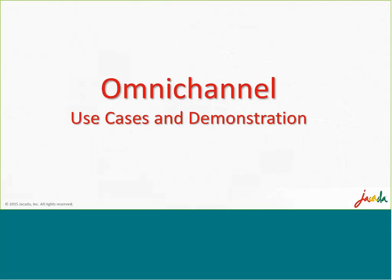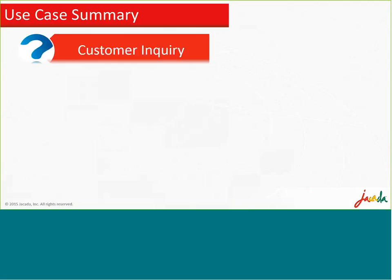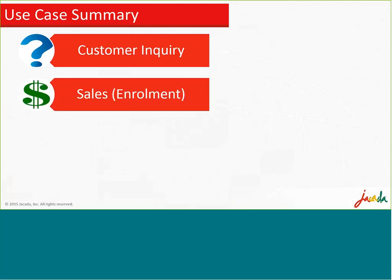So we've shared a little bit about the Jacada technology, and before that, why omnichannel is important. Let's actually take a look at what this means in practice in the healthcare space. And for that, we've come up with several use cases. One is a simple customer inquiry. This is a kind of a low value or low consideration. We want to reduce the cost to serve in this particular use case.